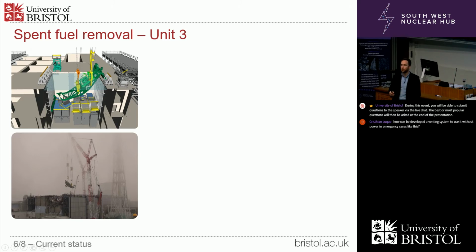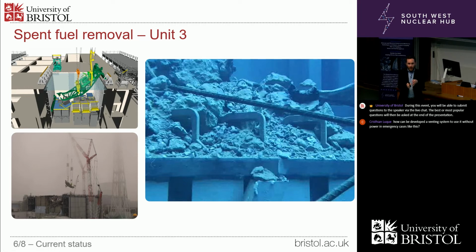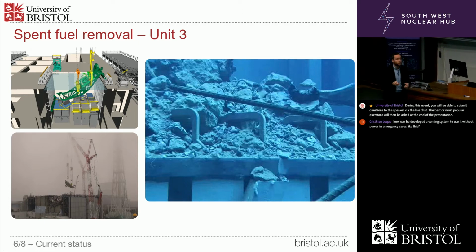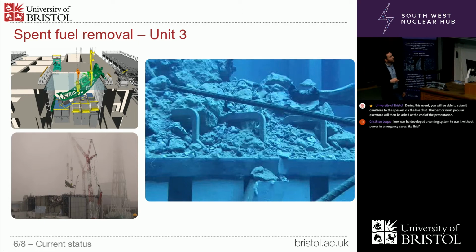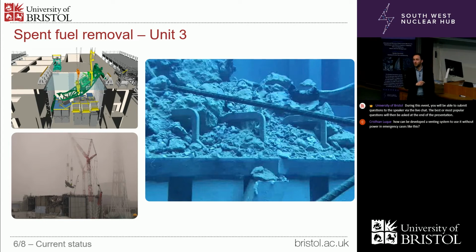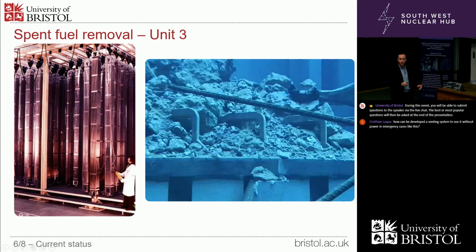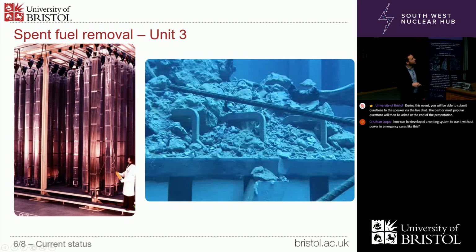So really sizable bits of rubble. And the danger is a lot of that rubble would have fallen in between the gaps. And then when you were drawing it, those rocks and that rubble can split all of that fuel open, and then you've got radiation release. Yeah, and so for context, that's about the size of these fuel bundles that you have. So pretty big. And about 300 kilograms each.